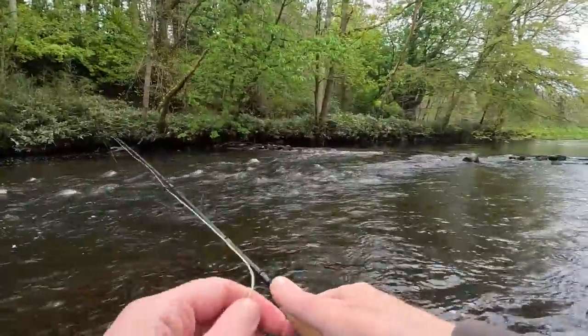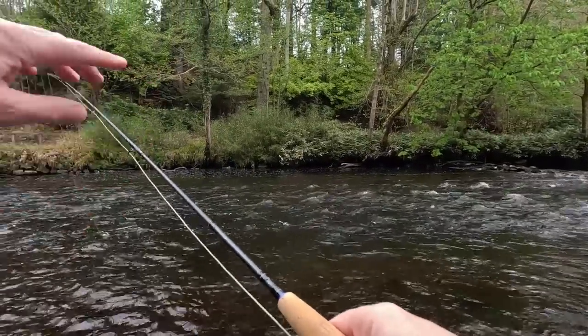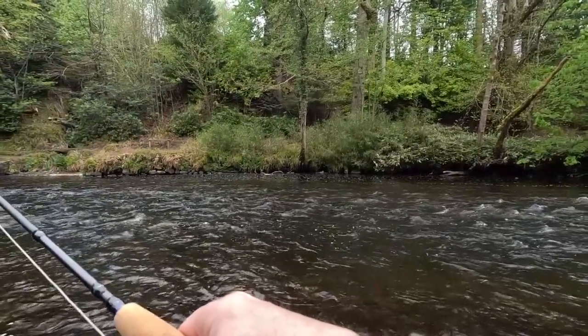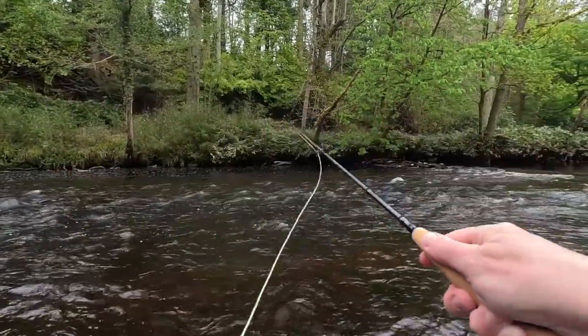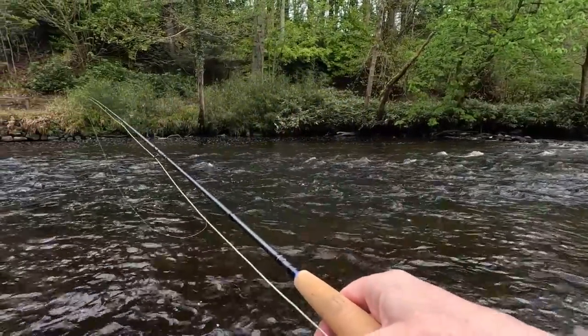This is a good salmon pool. It's a good one for fishing salmon fly because of the nice run. And if there's fish moving or fish running through, it's a great pool.